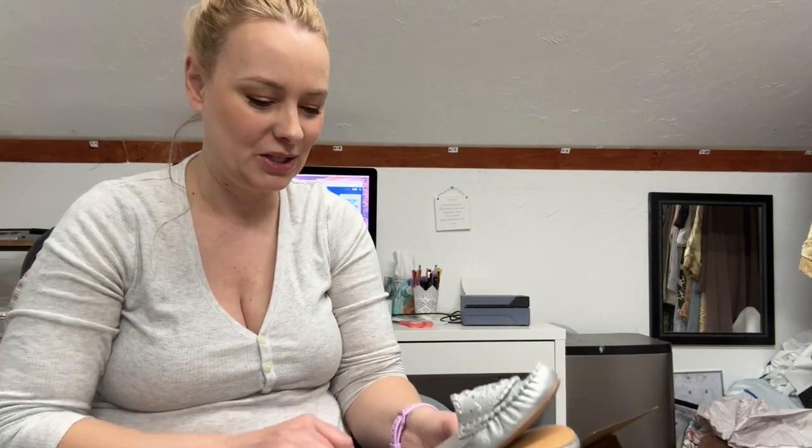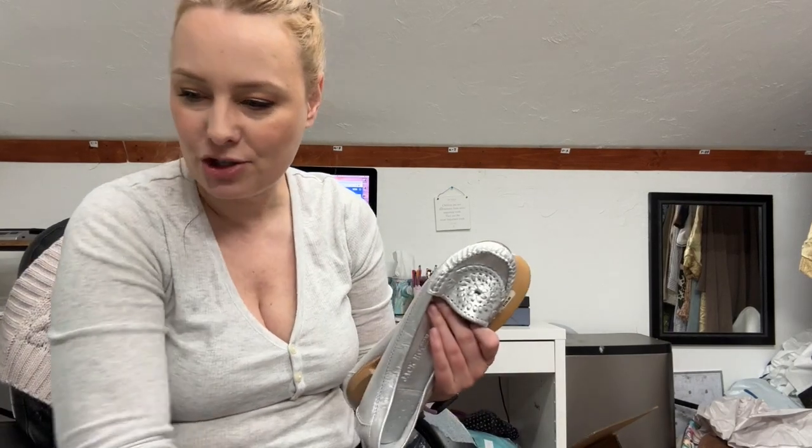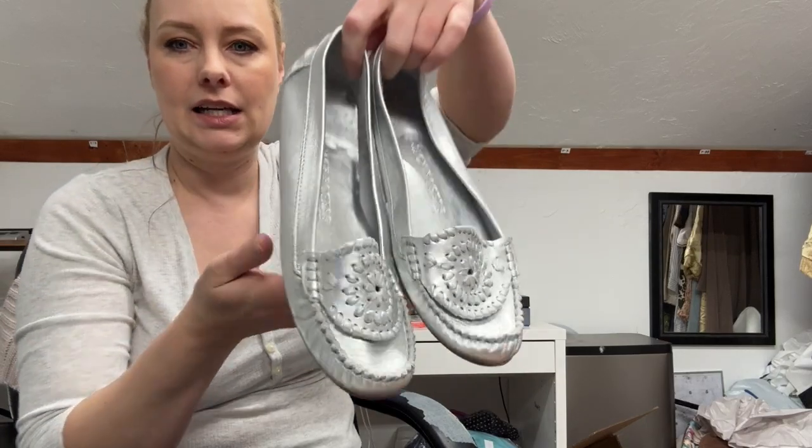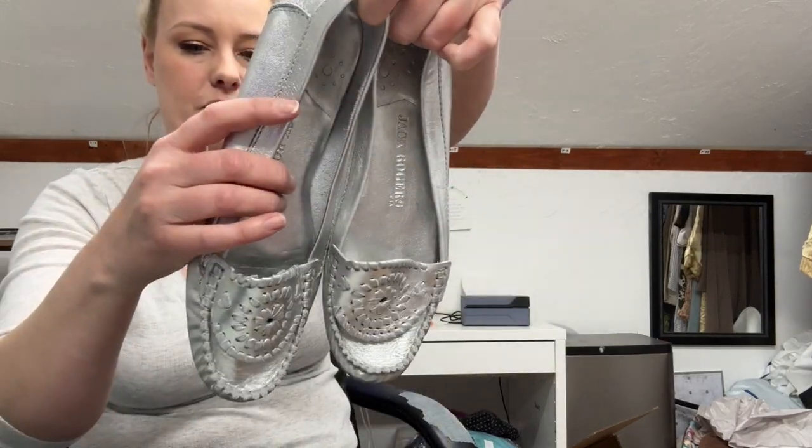So that's only 3 shoes in. Next, Jack Rogers. This is another really good brand. It doesn't move as well as it used to, but I'll take it for sure.